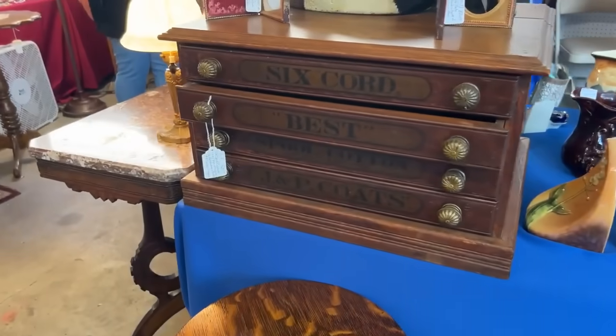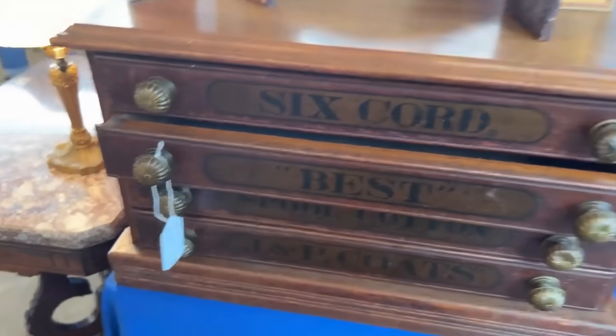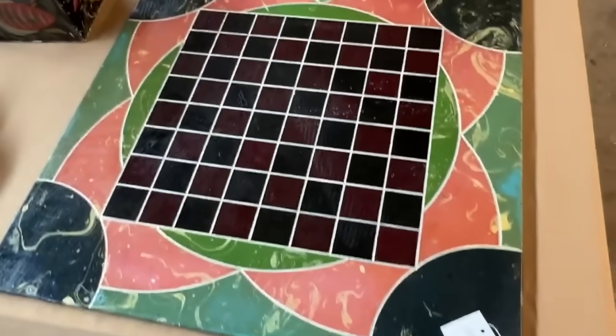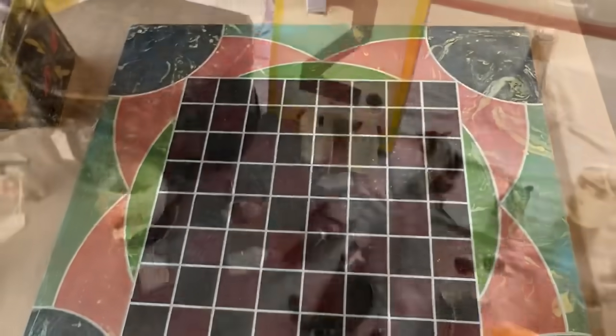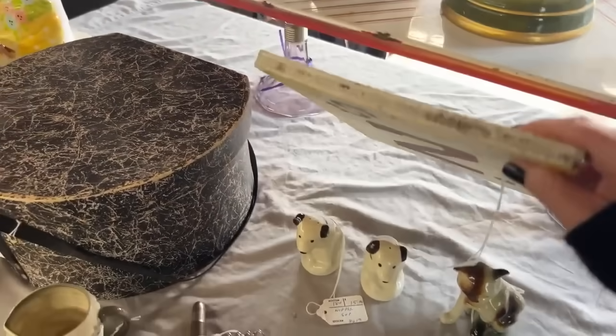Spool cabinet. These are beautiful. You see why we're attracted to those? Beautiful. Hold on, turn the light on. There you go, 175. It is heavy. I don't think it's stone. So what is it about old price signs that I'm like, yeah, I like that?